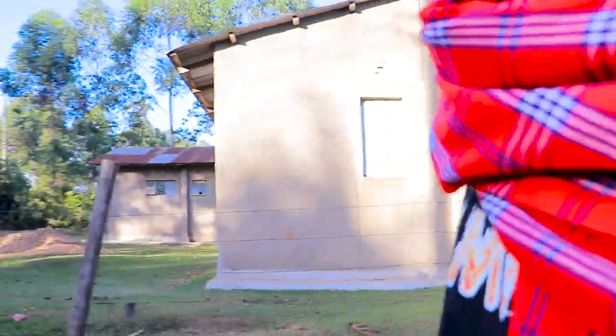So we are like 300 to 400 meters to their home. So yeah, traffic.